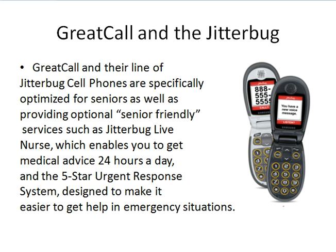Now I'm going to talk to you about a few of the phones that you can make the decision to purchase. The first is GreatCall and their line of Jitterbug phones. This is a phone that was specifically designed for seniors. It doesn't have any bells and whistles. It is that brick with an antenna, large separated buttons, backlit, very large font on the screen. From GreatCall, they also have a couple of optional features that are absolutely terrific. The first is Jitterbug Live Nurse, and this enables you to call and get medical advice 24 hours a day. The other optional feature is the 5-star urgent response system, and this is designed to make it easier to get help in emergency situations. So if you are considering a cell phone for seniors, this is one of your first candidates. It's one of the pricier options, but it is definitely worth it.